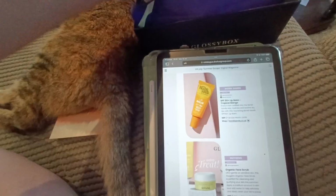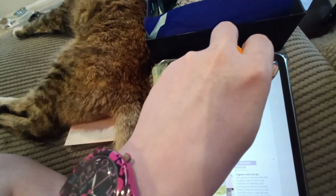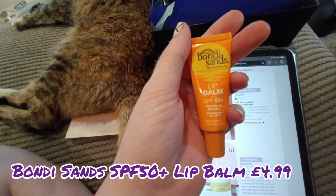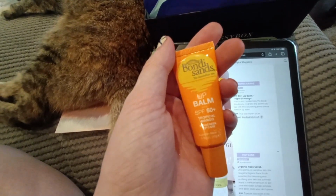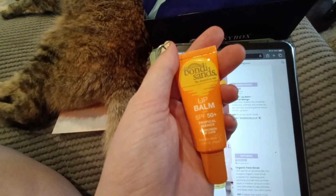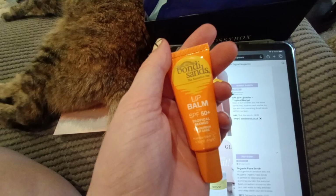Whoop, next. Right, product number 6. 5, possibly, if you count the shampoo and conditioner as one. Bondi Sands Lip Balm, SPF 50 in the flavour Tropical Mango. Let's see what this says. Enjoy a sun-soaked day the Bondi Sands way. Hydrate and soothe dry lips with this nourishing Bondi Sands SPF 50 Plus lip balm.